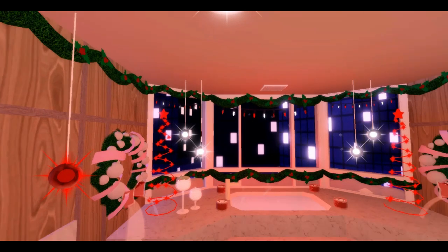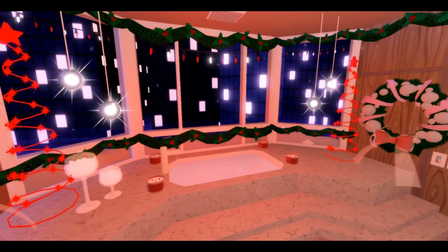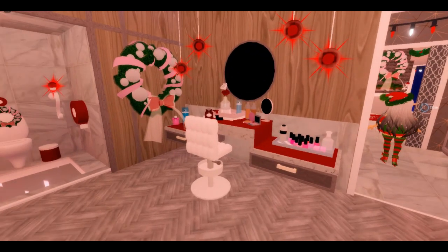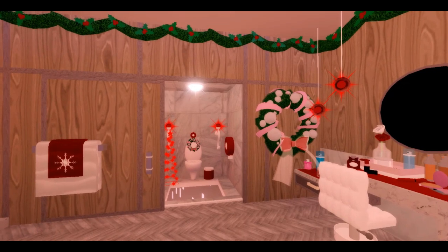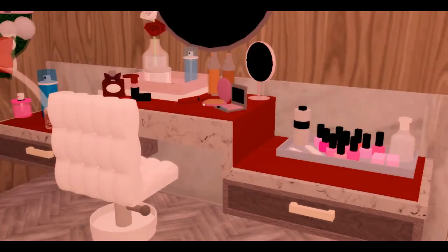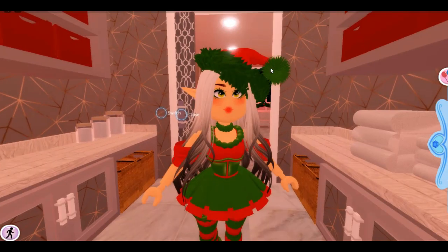Lights. Look what they made in front of the bathtub. Really? Like so many items. Like it's so cute. And over here is the toilet. I do not know why they put a reef on top of the toilet, but that was kind of weird, but okay. But it's fine. And I love how they made the vanity, those colors red. I made it red actually, and they added a reef. It looks really, really pretty, and I really love the update so much.